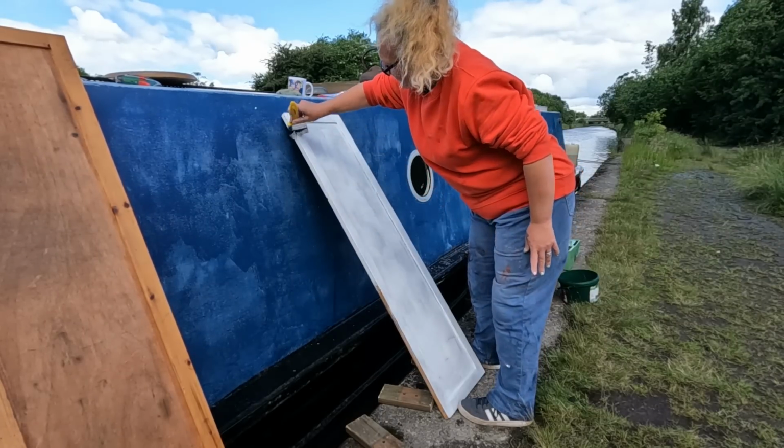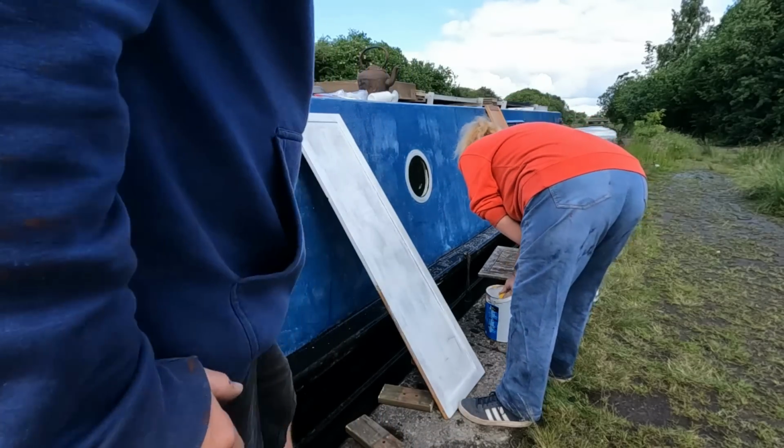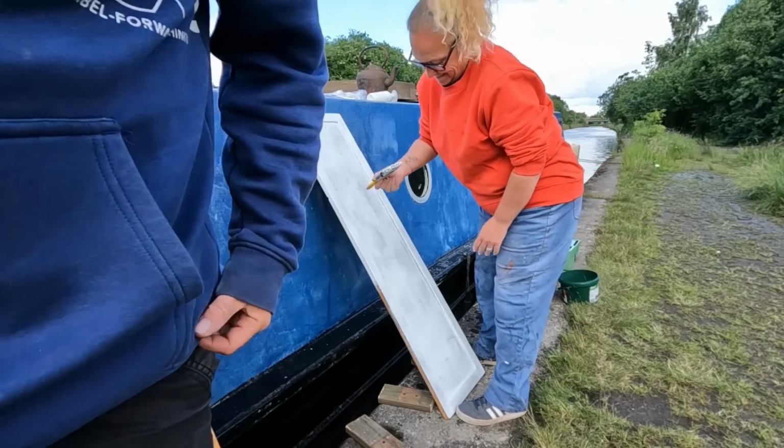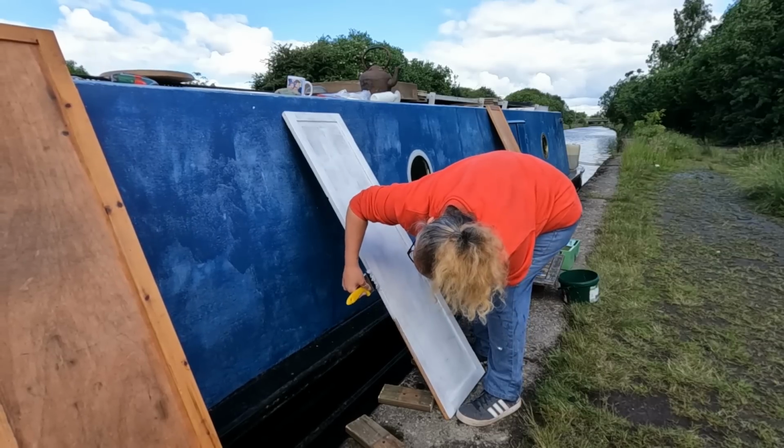Well, now Dawn's finished that first one. Well, nearly finished that first one. Taking your time a bit there, aren't you, love? It's good gloopy paint, that. And I've made you a brew. You have? I have actually made a brew.